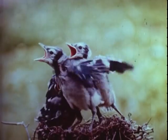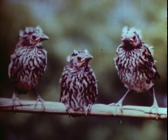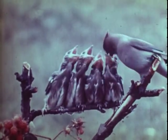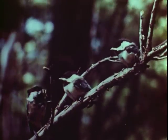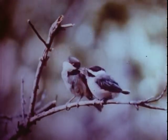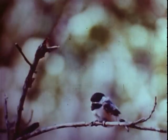It seems a mother just can't sit still a minute these days, for even as fledglings, the young birds continue to demand attention. Like all youngsters, they eventually arrive at a trying stage. First, they eat too much, and then suddenly they refuse to eat anything at all. Mother Chickadee has two such problem children. Now, who ever heard of a stubborn chickadee? Well, here's the proof.